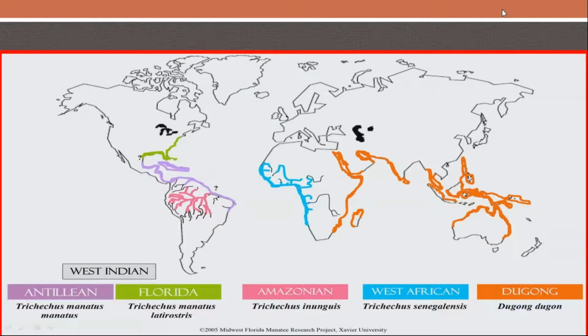The dugongids are really in the Eastern Hemisphere. If you see that orange line, it really traces the eastern coast of Africa all the way through the Middle East, coming down through Indonesia, and then onto the northern shores of Australia. Whereas the different species of manatees are all on the opposite other side of Africa and heading west.